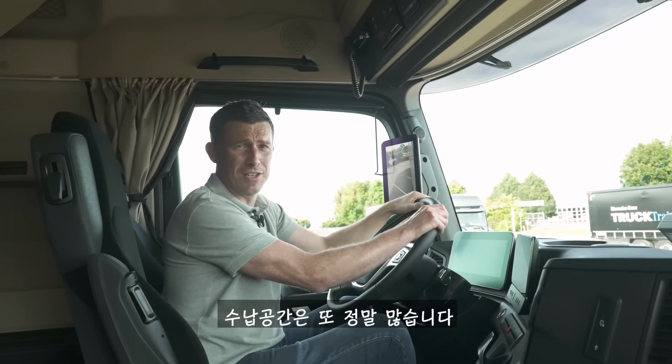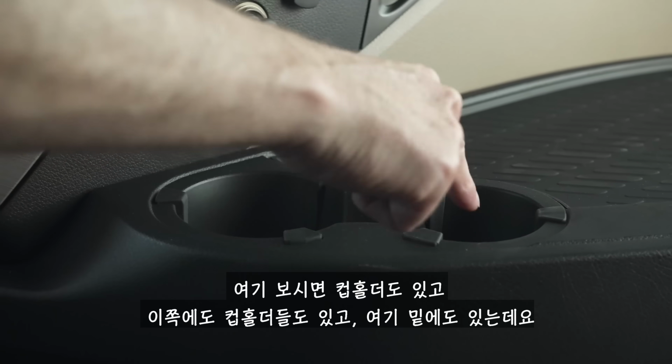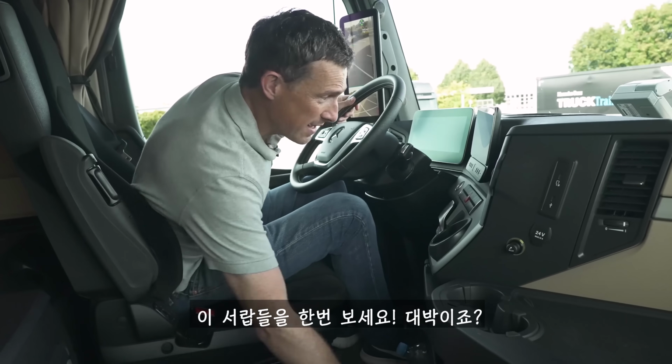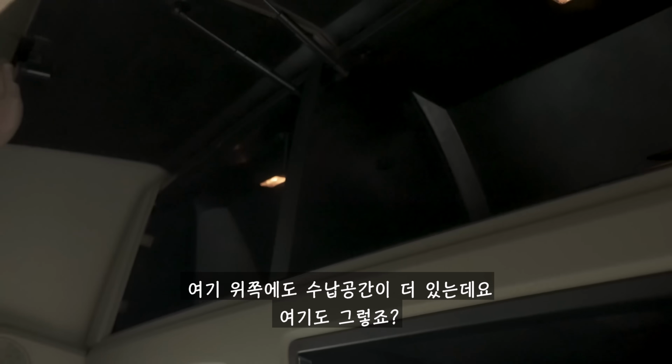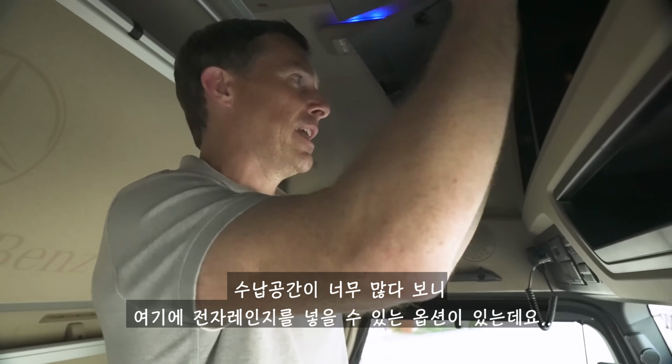Of course, there's so much storage in this thing. So you've got cup holder there, cup holders there, bottle holder there. Look, all these drawers down here, look at that. And then up here, we've got some more storage, more storage. There's so much storage. In fact, you can actually option to have a microwave in here.